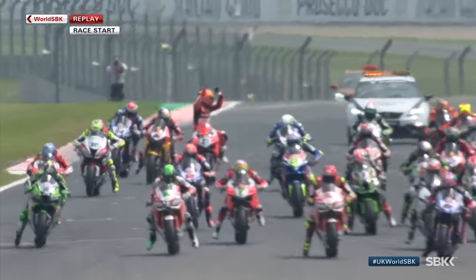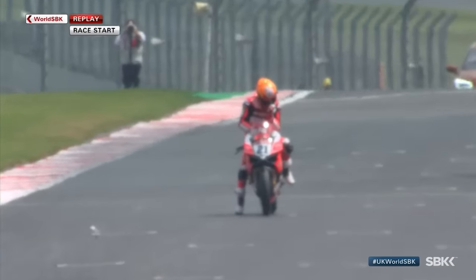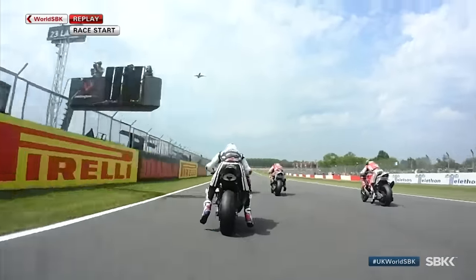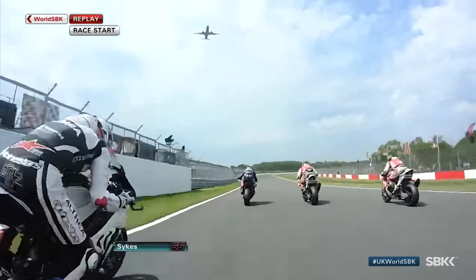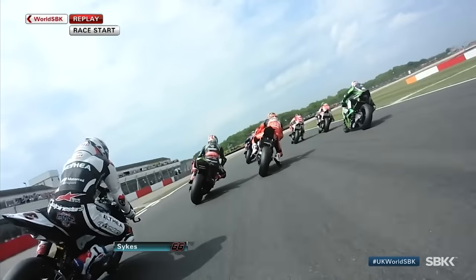Here's a replay at the start. You can see Ruben Rinaldi stalled in the background of this shot there, so real problems for Ruben Rinaldi, and he hasn't managed to get going in this race either, so he was out before the green flag, or the lights went green rather. This was Tom Sykes on board going down to the first corner. Very close quarters between Loris Baz and also his teammates.